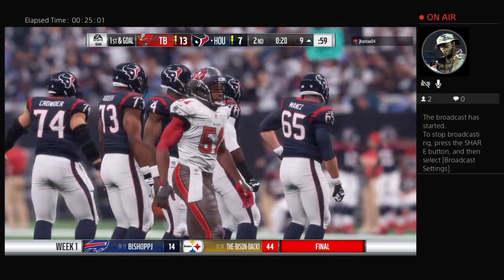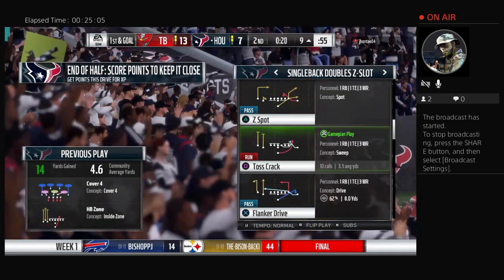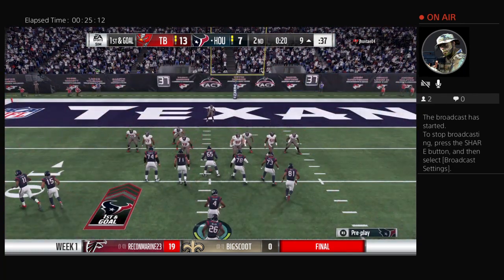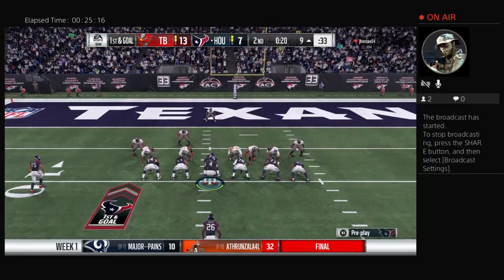And now we won't see a play on first down. We're going to get a timeout instead, as the clock will stop with 20 seconds to go in the first half. And from the 9-yard line now, it's first and goal. Let's go.